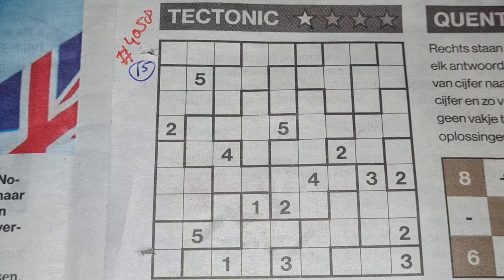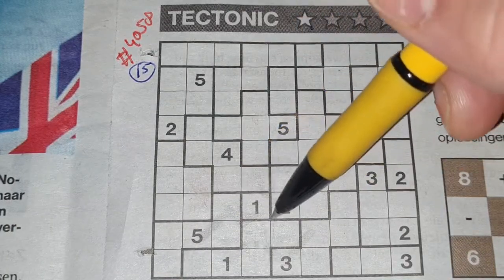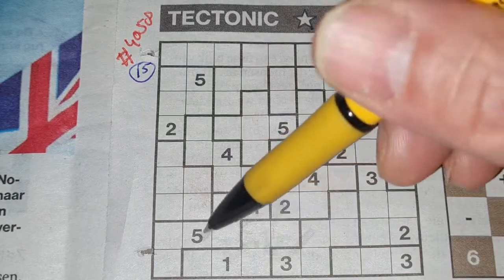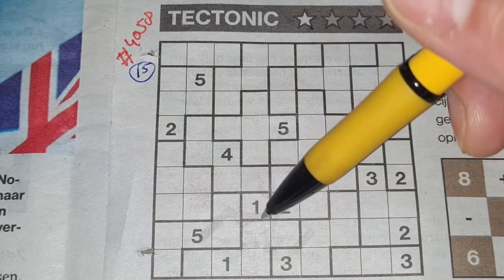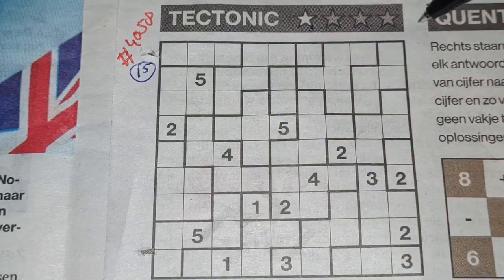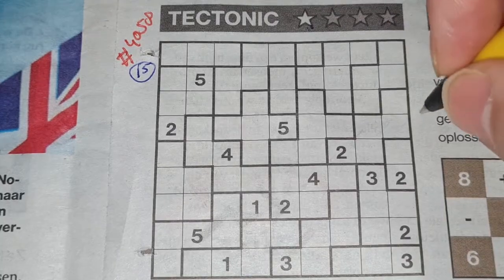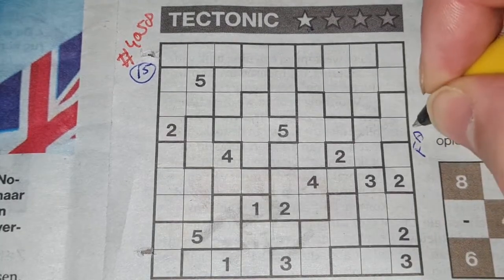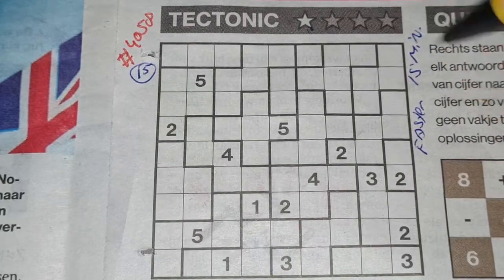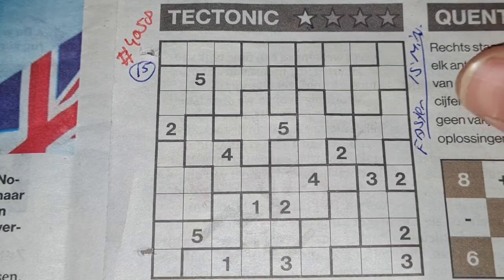I see here... Remarkable. It's a kind of watermark. Watermark, yes. Well, 1 star. For a 1 star puzzle, I need to be faster than 15 minutes. That's my time limit. Alright, so let's get started.